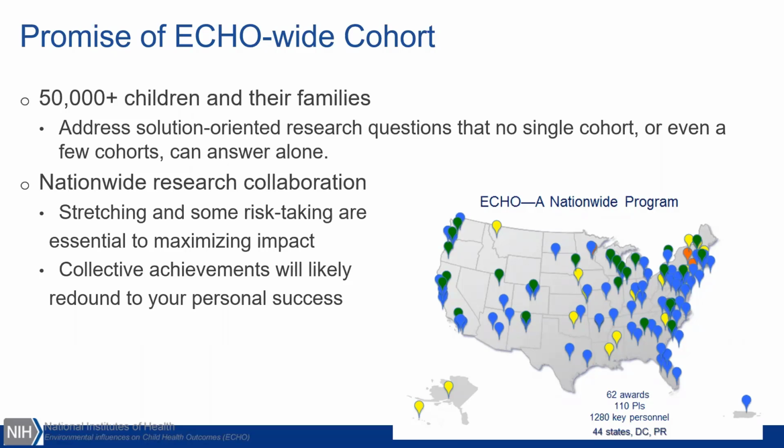On here, there's, I think, 62 awards, including 35 cohort sites, data coordinating centers, clinical coordinating centers. There are IDeA state clinical trial centers, as well as genomic cores, metabolomics cores, things like that. It's a large Office of the Director study.